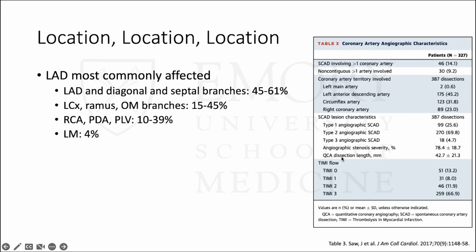This is, again, that same prospective analysis, which found that the LAD accounted for 45% of cases. Other studies have shown rates as high as 61%. The circ and the ramus are less commonly affected, and the left main is very rarely affected, up to 4% of cases in this study, with only about 0.6% of cases being left main SCAD.